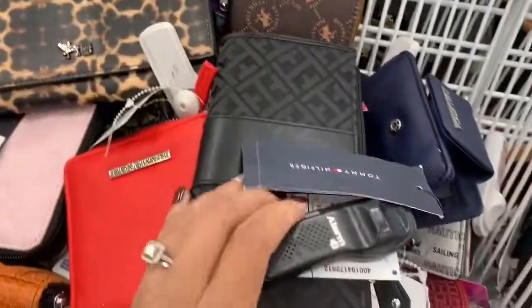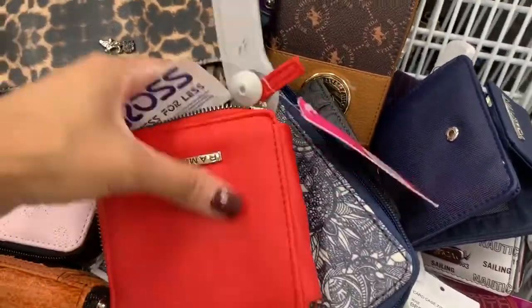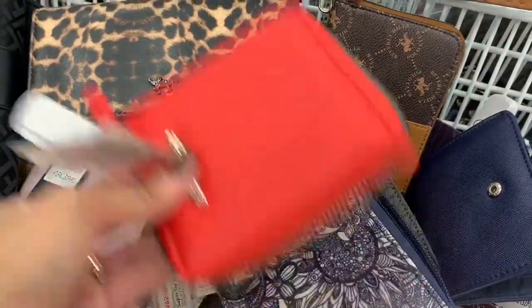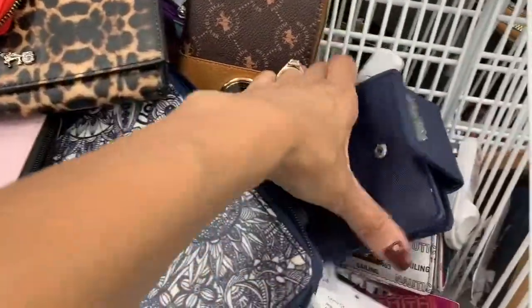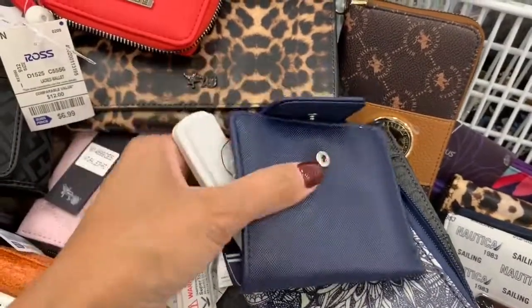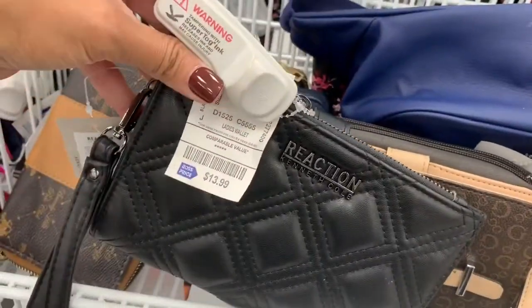Then I found this Tommy Hilfiger one for $14.99. I'm not sure if that was worth it or not. I'm not sure how much Tommy Hilfiger usually runs, but that was $14.99. I also found this really cute red Rampage one. So they had a ton of different sizes and colors and different brands. So if you're looking for some good priced wallets, definitely Ross is the place to check out.